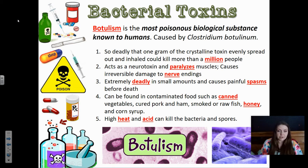So botulism is the most poisonous biological substance known to humans. So this is botulinum toxin. So deadly that 1 gram of a crystalline toxin evenly spread out and inhaled could kill more than 1 million people. Okay, so really, really minute amount of it can kill a person. It acts as a neurotoxin, which means it paralyzes the muscles, causes irreversible damage to nerve endings, extremely deadly in small amounts, and causes painful spasms before death. So it's very, very painful because it's just all through your nerves.